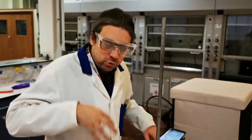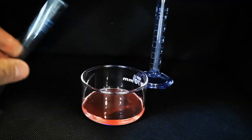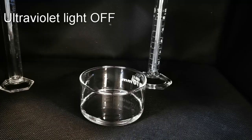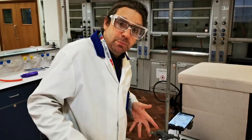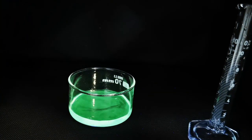So what we're going to see when we mix the two solutions together and expose it to UV light is that it's going to glow a slightly different color. It's not going to be colorless anymore. It's actually going to go slightly pink in the case of europium. In the case of terbium, it actually glows quite green and a little brighter than the europium.